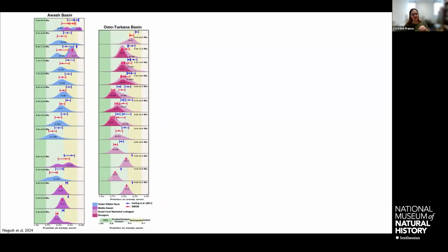So here's the ancient data. All right, some of this text is a little hard to see, so I'll walk you through this. We have our two basins, the Awash and the Omo-Chircana. The most recent data is on the top, and then we go back in time to the bottom, all the way back to about 6 million years. The greenish side of the panel is more woody cover, more tree cover, more forests. The right side of those panels, the brown side, is the more grassy, open grassland cover.